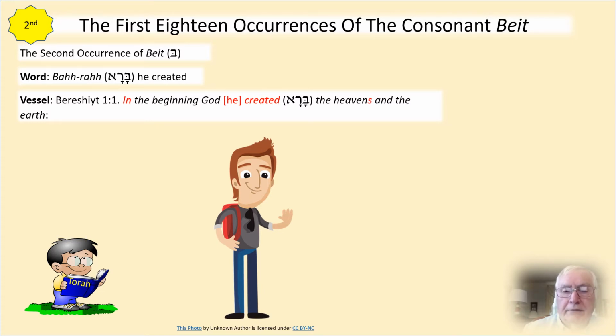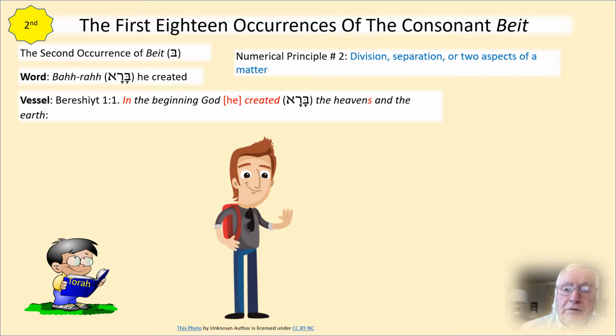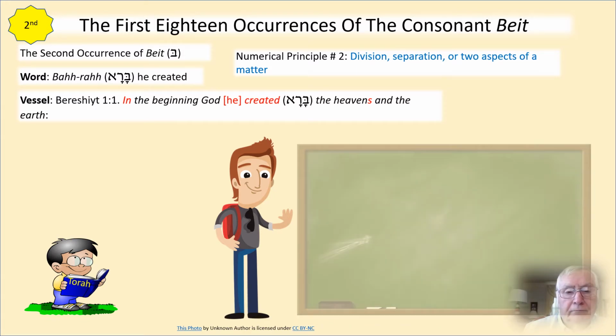Notice heavens has a red letter at the end of it because that is not in the translation, but it is the Hebrew. It's talking about heavens, plural. Numerical principle number 2, division, separation, or two aspects of a matter.